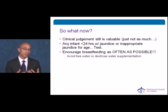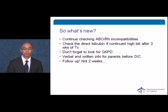The more enteral feeding you can provide, the more fat will combine with the bile as a substrate and be able to move it out of the gut before it is recirculated into the intravascular space. We're still going to check ABO and RH incompatibilities to see if the kid is at risk for hemolytic issues. Don't forget to check for G6PD in your population. We do want to always inform parents before sending them home about watching for jaundice. And don't follow up too late.